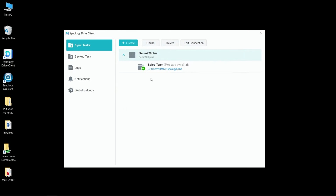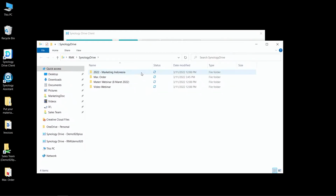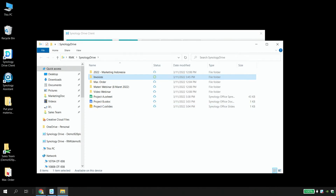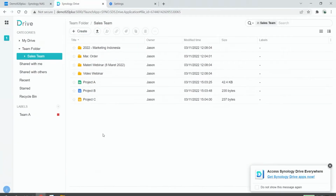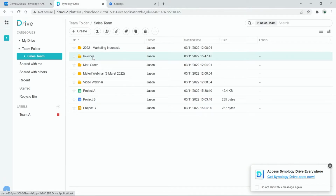Here, let's say my sales member Ruby has recently closed a deal and she would like to share the invoice with her team. So let's try to drag the files into the PC folder that's synced to the NAS. Then open the drive from the web browser. You can see the files already synced into your NAS, which keeps your sales team data up to date.